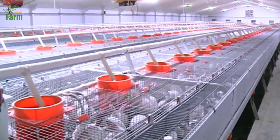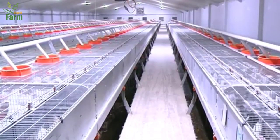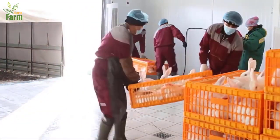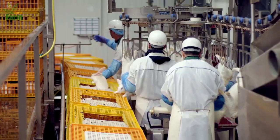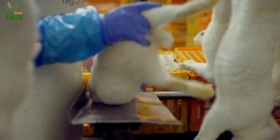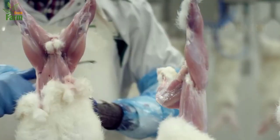When each rabbit reaches 2.5 to 3 kilograms, it will be transported to the processing plant for meat. Here, the world's largest meat processing plant has been built with a large capacity. And in fact, the lines are designed closely and according to the processing requirements. In particular, they are manufactured in accordance with the applicable hygiene regulations and in compliance with the Animal Welfare Act.